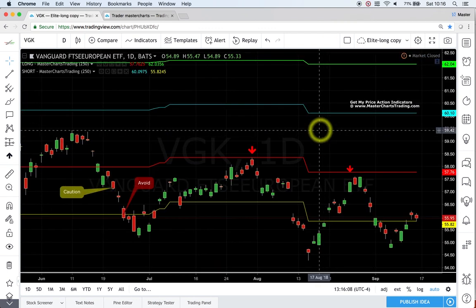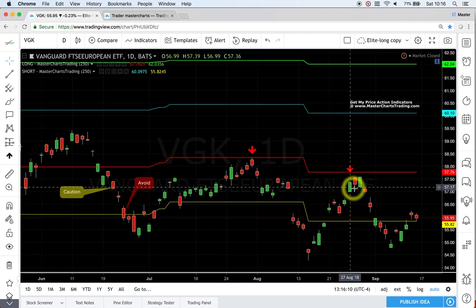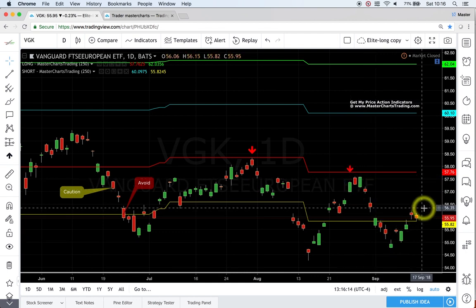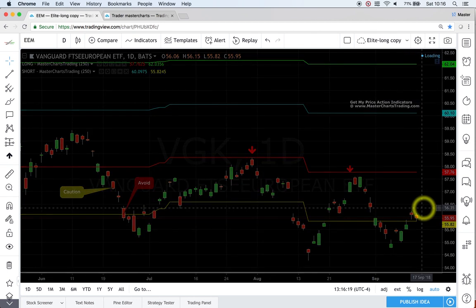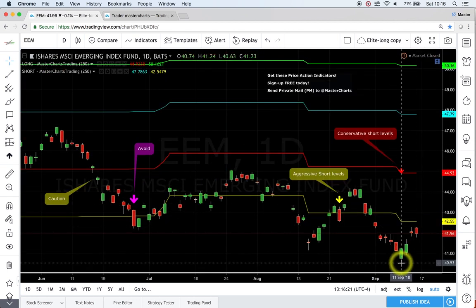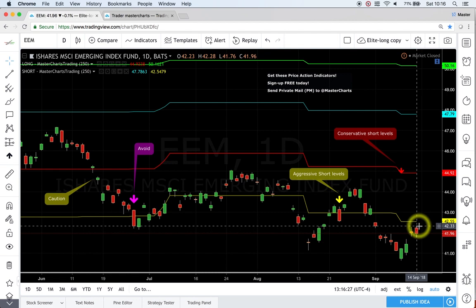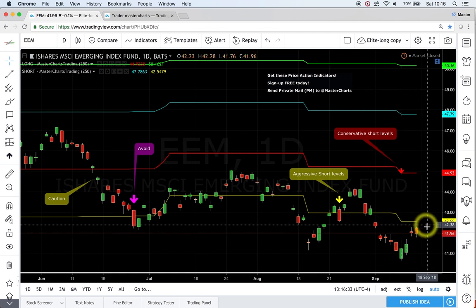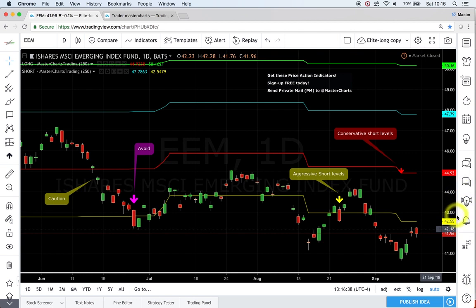So going back to equity, here is VGK. Bearish security, and I would say I would be avoiding it. Emerging markets, EEM, made a new low just on September 11th and then bounced. So this looks again like an unequivocally bearish security, and if you're so inclined, you could theoretically short it. I would short it personally.